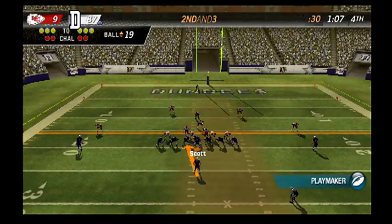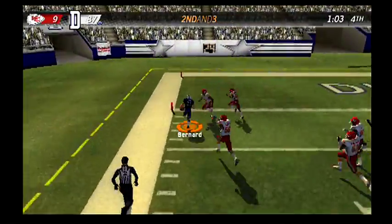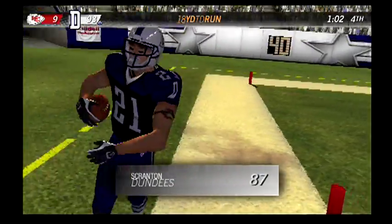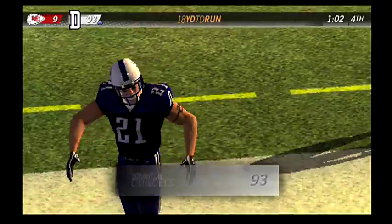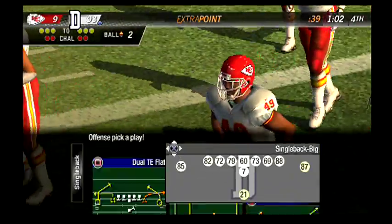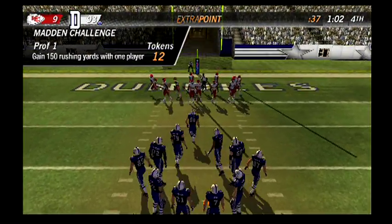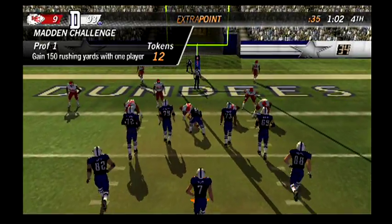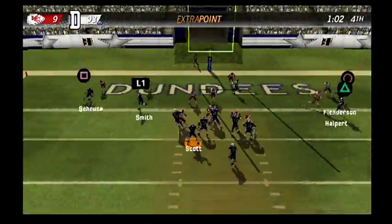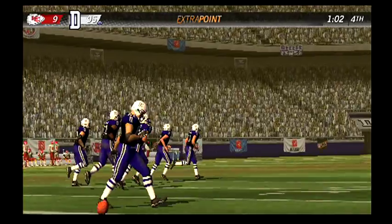Kansas City comes out in a 4-3. He gets the count. Bernard is in again. And he's made the most of every opportunity, has taken four carries into the end zone for touchdowns. They line up to go for two. Dropping back, gets rid of it, they get the two. And it turns out to be a great decision as they convert for the two.